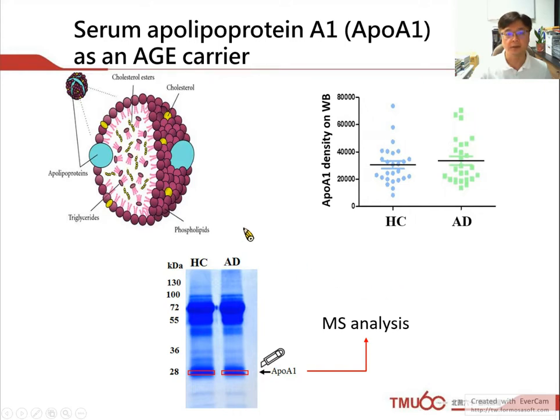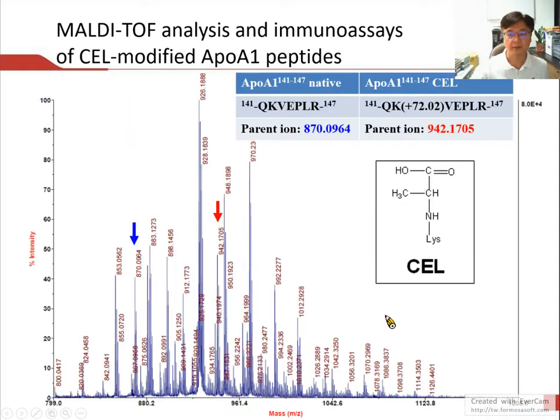So first, we get a serum protein, which is abundant and has no big difference in the blood. So we chose apolipoprotein A1, or ApoA1, as an AGE carrier. So we ran a gel with the pooled serum from either control or Alzheimer's disease patients, and then we cut the gel and did the mass analysis. Fortunately, we really found CEL-modified ApoA1 peptides, especially in AD patients.